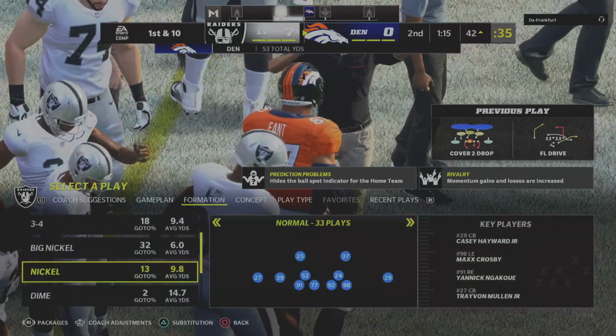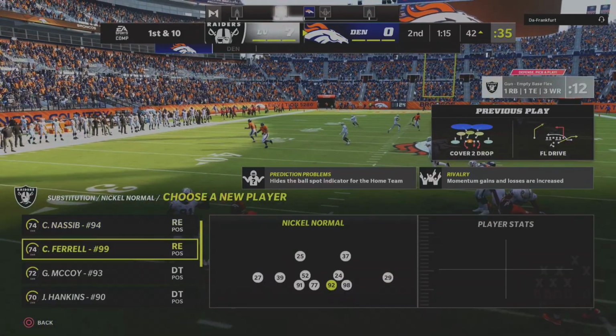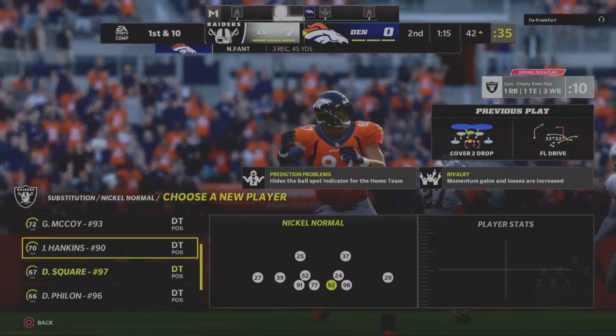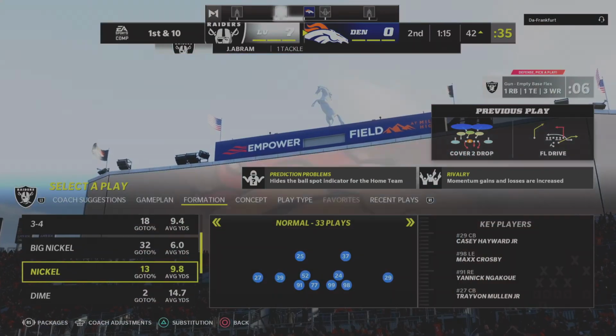The catch and run, good for 24 yards. But when you hit him on the move like that, he's able to get into open field with a full head of steam. Oh, boy, it's going to be tough to get him down. Yeah, there was a big window. They're lucky they did get him down.